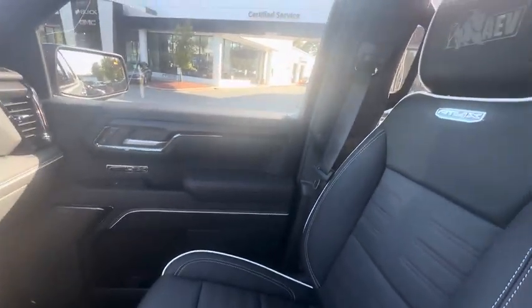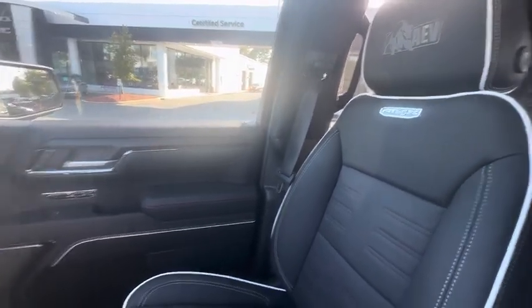A ton of space, guys. Absolutely a ton of space.